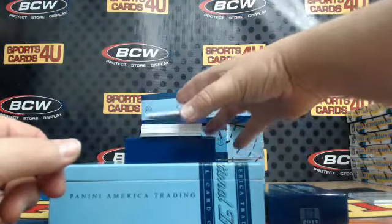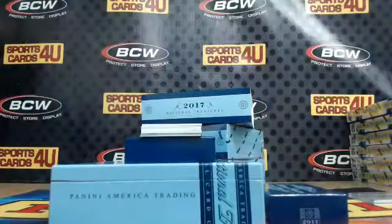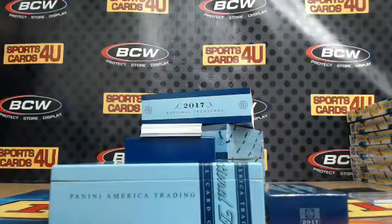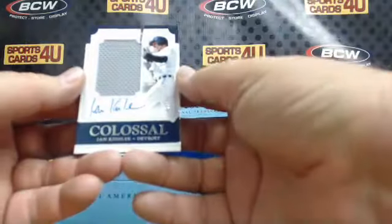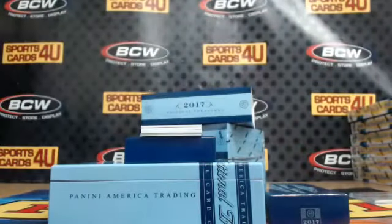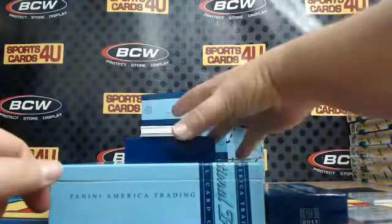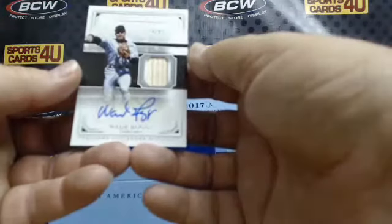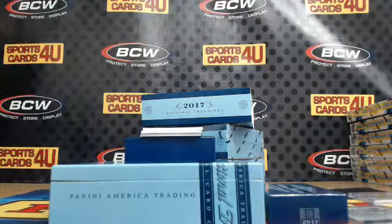A bat, no, two bats, a two color jersey and an autograph. 21/99 for the Yankees, Gleyber Torres. Colossal autographed jersey, 2/49 for the Detroit Tigers, Ian Kinsler. Autographed bat, 54/99 for the Tampa Bay Devil Rays, Wade Boggs.